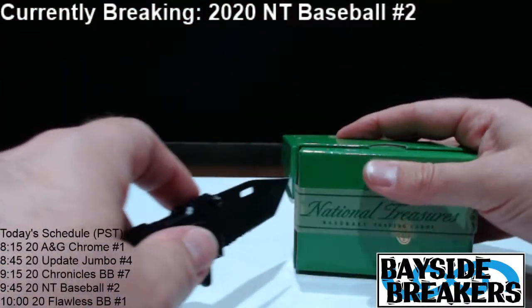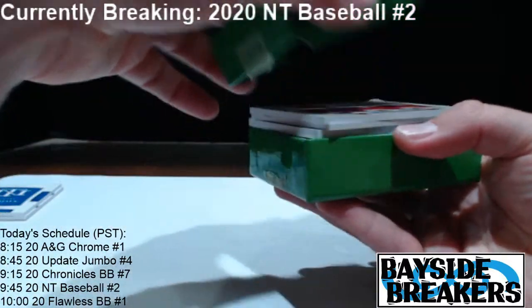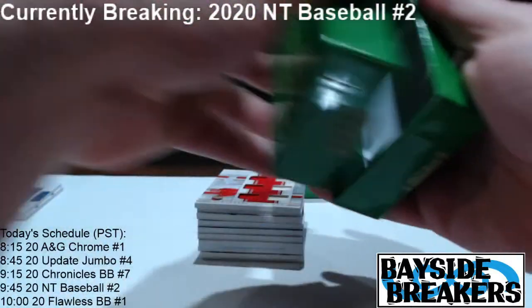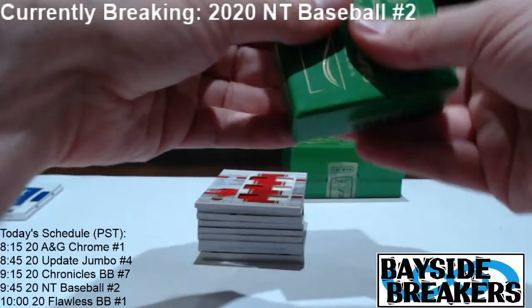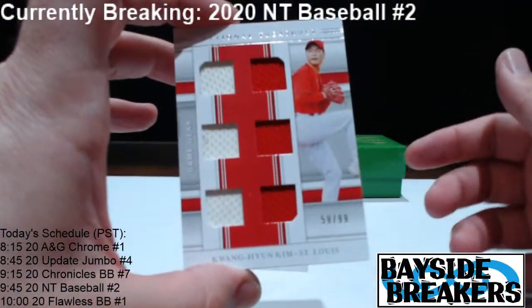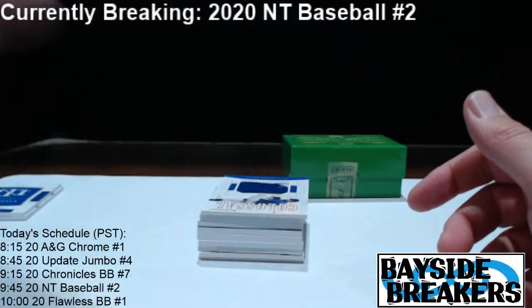This one, the tape barely did anything. This one's like bursting at the seams here. I don't know why, unless there's more than 8 cards. It doesn't look like the booklet's any thicker than normal, but we shall see. Kwang Hyung Kim, 6-patch relic to 99 for the St. Louis Cardinals leads us off.